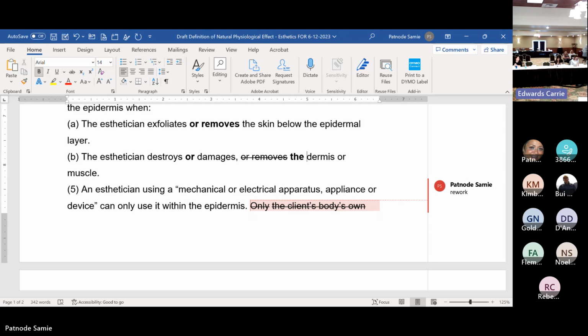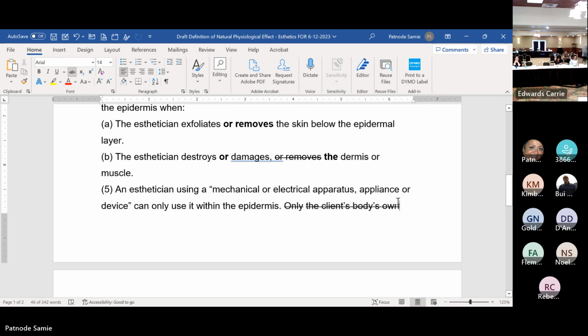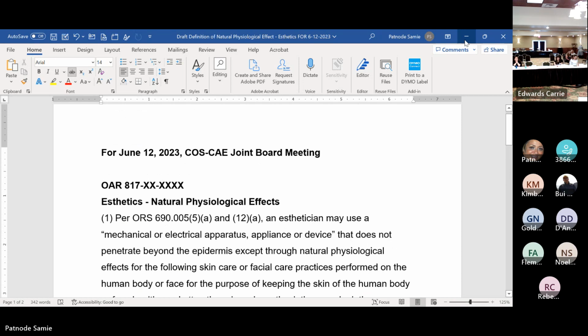If there's any other changes? No. Rebecca, Kimberly, any other changes? Nope, not for Rebecca. Great. And if you want to, I would suggest just voting on each board, vote on all three definitions as amended.